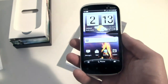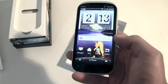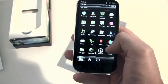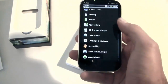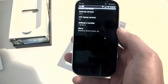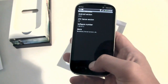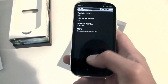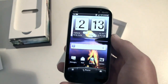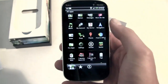You also, on this phone, get the latest versions of Android, Gingerbread, and HTC Sense. We'll go into the settings here. About phone, software. So 2.3.4 and HTC Sense 3.0. So yeah, almost the newest version. You can see the 4G indicators lit up there. Of course, you have Wi-Fi on the device as well. And we'll go back for a second, take a look at the apps here, and show you.